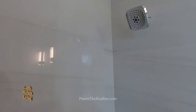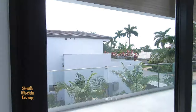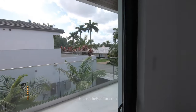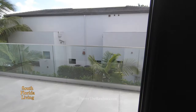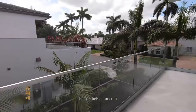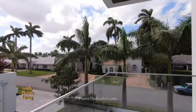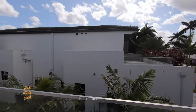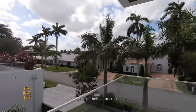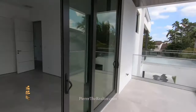Hey, these shower heads are proper, man. Trust me, by Delta, right? Not the airlines, although yes, you will be taking off. It's that good. All right, and then this has its own balcony, which is nice, man, which shares it with another room back here that I haven't gotten to yet, overlooking the side of the property and the front. This is beautiful, man. Okay?